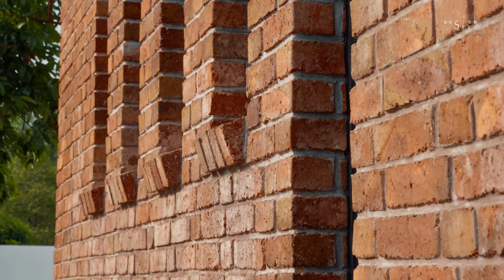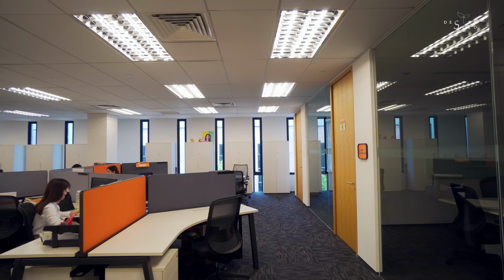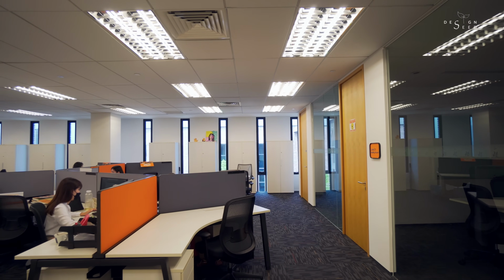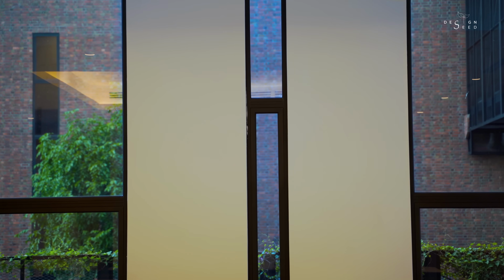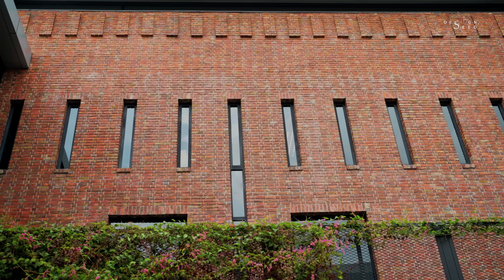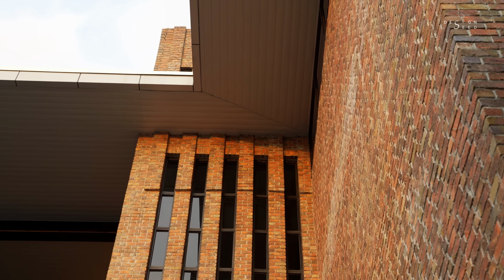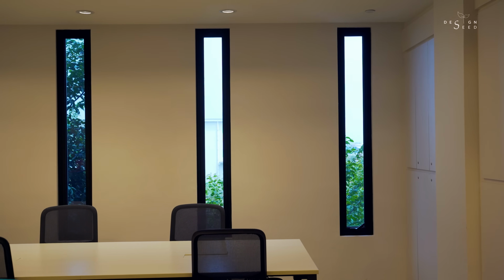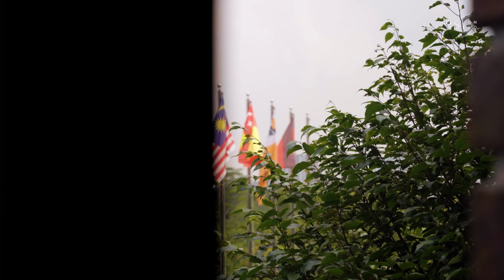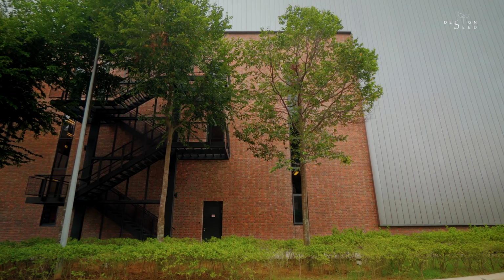So we've got this double brick to form the brick bonds that we wanted. And then on the inside, especially to the offices, we've also got another layer of internal walls that lines the bricks in order to insulate the inside spaces. The windows are kept thin and narrow where it faces the hot sun. Where we've opened it up, in those directions, we've always tried to put greeneries, plants in front of those windows so that the windows are shaded throughout the day.